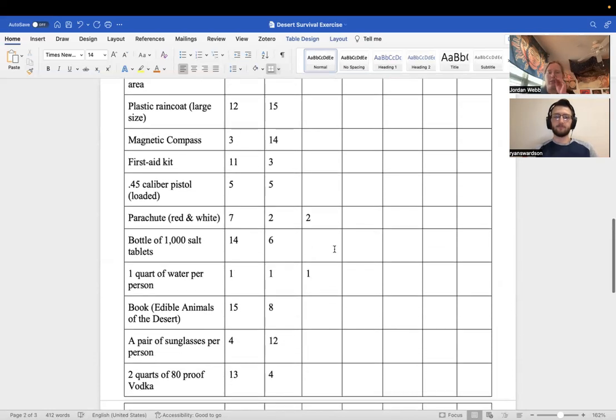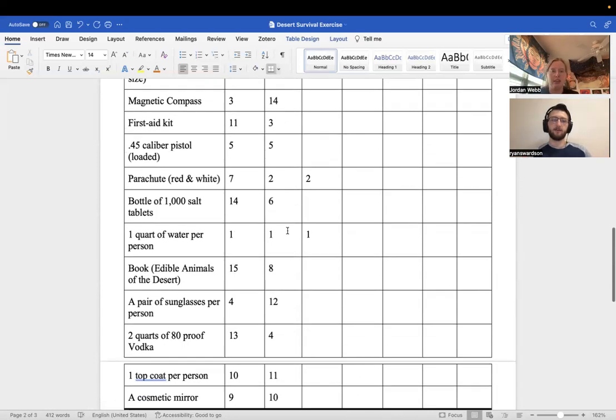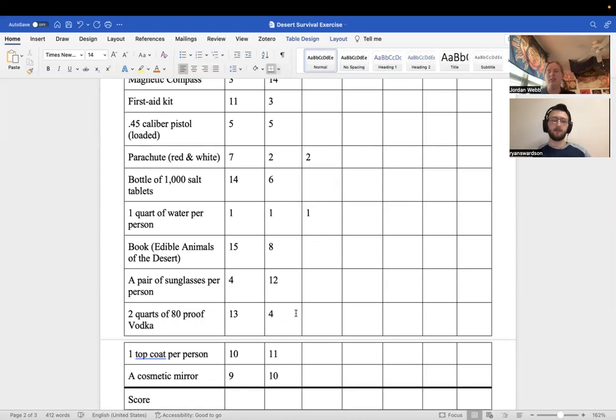But tell me about your thought process from your number three being the first aid kit and then number four being the vodka. So the reason I put the first aid kit above the map and the compass was largely because you're not likely going to be traveling across the desert to get to this mining camp. In all reality, you're supposed to stay put where you crashed.